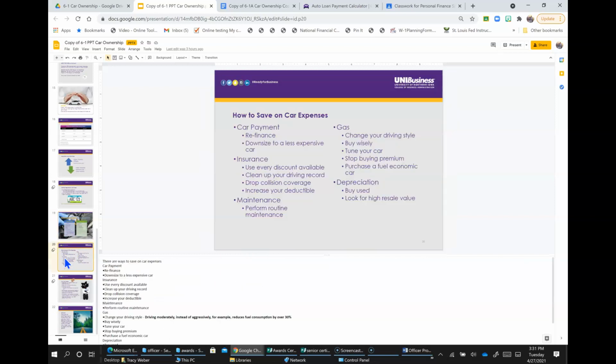There are ways to save on car expenses. For a car payment, you can refinance or downsize to a less expensive car. Insurance-wise, you can use every discount available, clean up your driving record, drop collision coverage, and increase your deductible. For maintenance, you can perform routine maintenance. Gas, change your driving style. Driving moderately instead of aggressively, for example, reduces fuel consumption by over 30%.